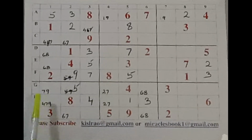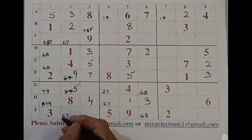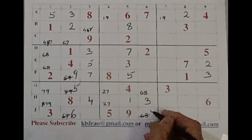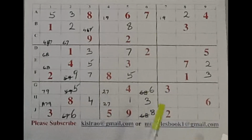So immediately we can disband this tray also. Delete that 4 there. We have a pair of 7 and 9. That means this place also gets corrected immediately. This 7 gets deleted. And we get a 6 here. Look right, this pair gets disbanded. Let's confirm number 8 here. And above there, it's a 6. That's nice.